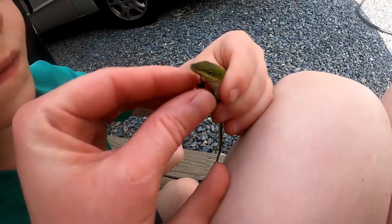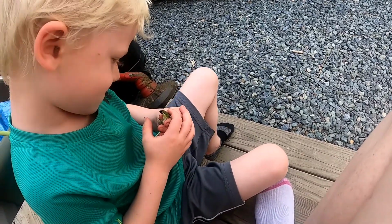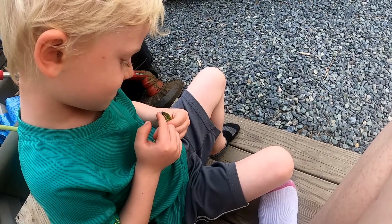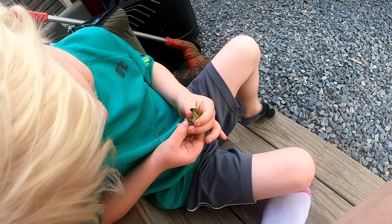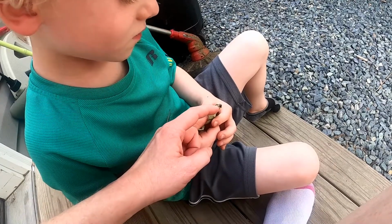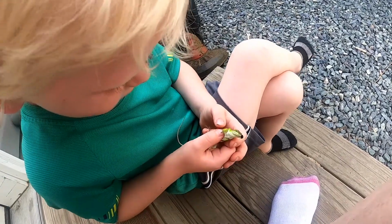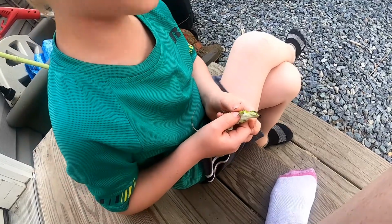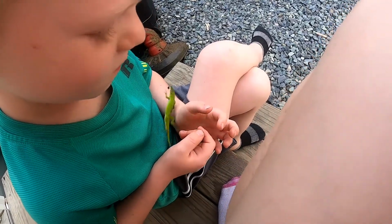I don't know if he's going to eat this part. That's maybe the blunt part. Come on, buddy. Eat it. He is so cool. Beautiful green color. He doesn't want to bite me. Maybe only some lizards bite people, the ones that break their tails off and grow them back. I don't know. But this one seems to not want to bite me.